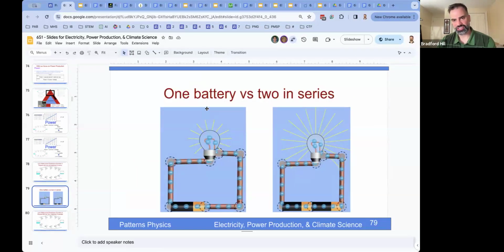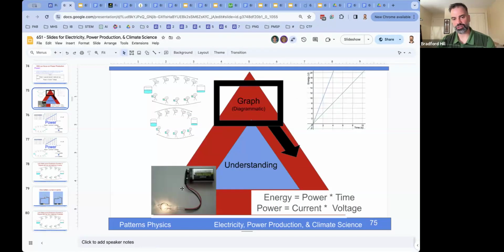And this is just a nice little GIF of a FET that can be showing these things. So here again, 1 battery, 2 batteries. And if you have the FET open, you can check the voltage there. So it's just a nice little, again, we're doing the triangle. We got something happening in real life. We got graphical displays. We can use that FET as a diagrammatic display and our equations.